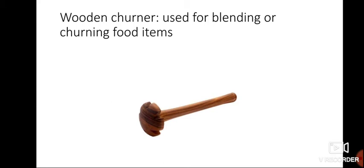Wooden churner or mattu. This is a wooden machine used for blending or churning food items. Usually, we use this to blend or smash pulses and grains.